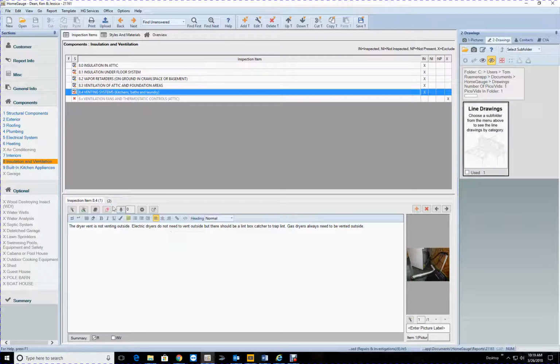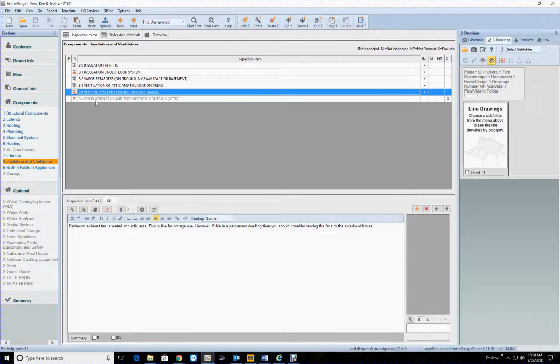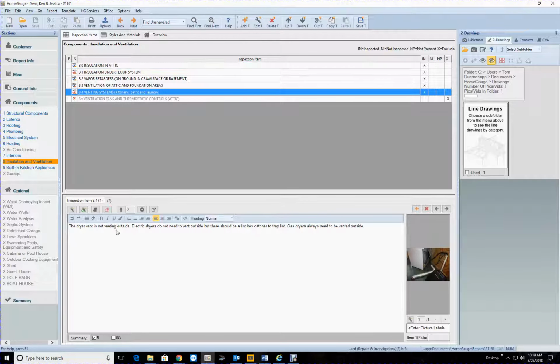So is this a gas or electric? Good comment. So let me see what we got here. It's an electric and gas hookup. So what do we got here? There is no dryer. But it was a stackable unit. So, okay, what are you saying here?